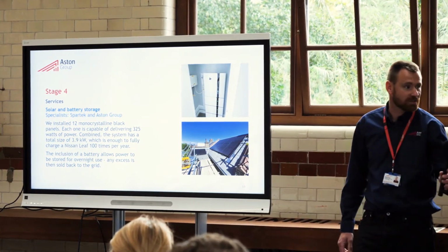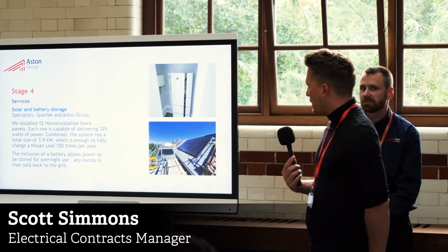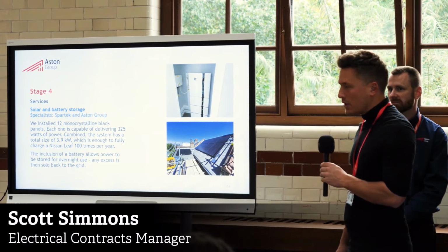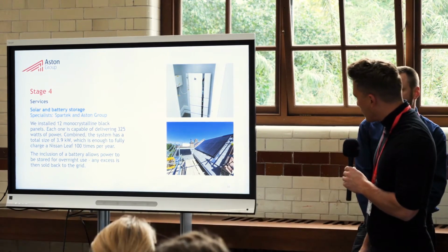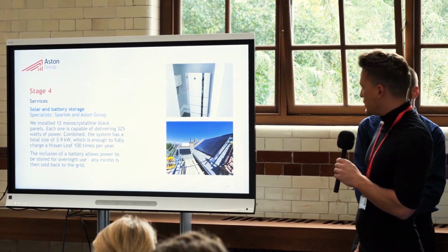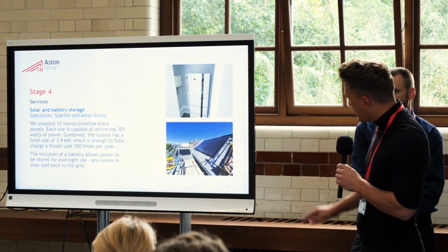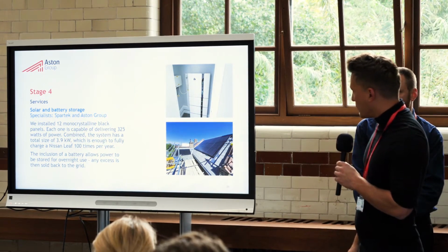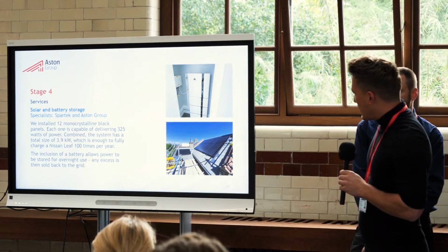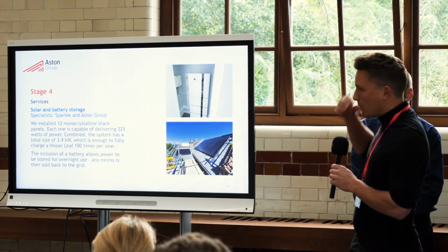Scott, for solar. Okay, so we installed 12 monocrystalline black panels. Each one of them is 325 watts. Instead of your standard typical blue polycrystalline panels, which you see on most installations, we've gone for a bit more of an aesthetically pleasing panel, which is the all black. We find that it typically looks a lot better. Along with these panels, we've also installed a 9 kilowatt battery.